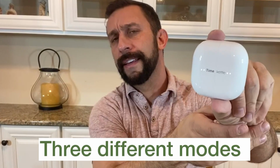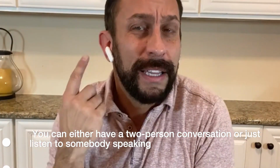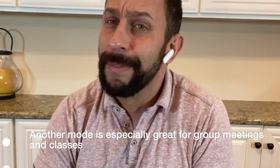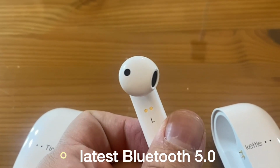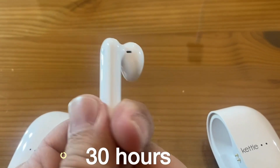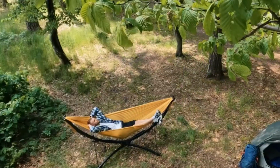The earbuds support 3 different modes for various use cases. You can either have a 2-person conversation or just listen to somebody speaking. Another mode is especially great for group meetings and classes, and when there's no need for translation, these are just really good earbuds. They boast great sound quality and the latest Bluetooth 5.0. You'll get almost 6 hours of playtime, which extends up to 30 hours with a compact charging case. Now there are no limits for travel, except the closed borders.